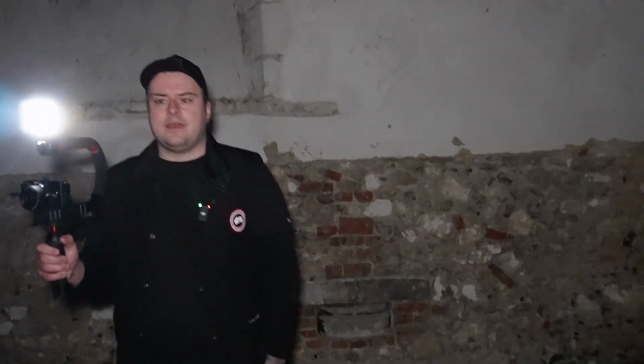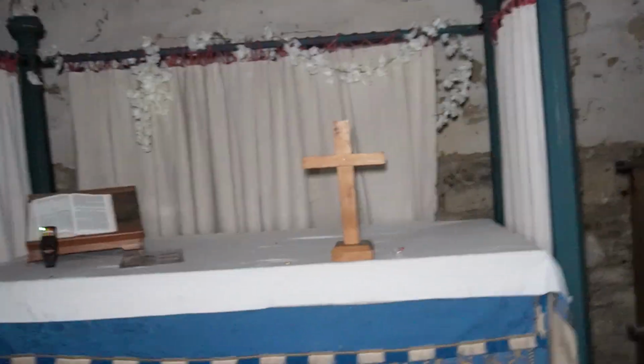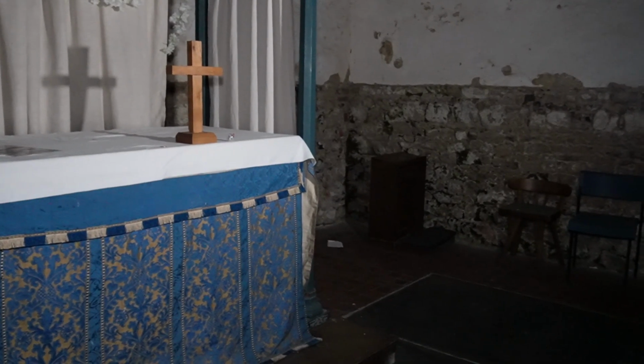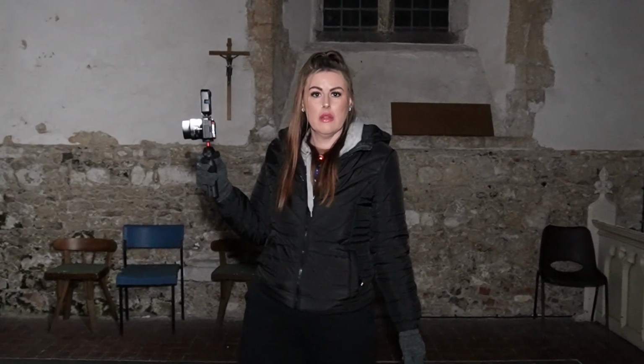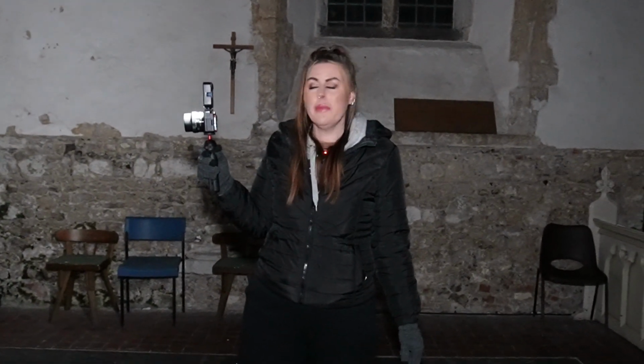It's a lot quieter this time. This is why we decided to come back, because obviously we use the equipment and we don't use it anymore. We just wanted to find out an accurate reading of the place. Last time we came here, I remember we did have some taps, didn't we, over in that corner? If that was you, thank you. Are you able to do it again, please?